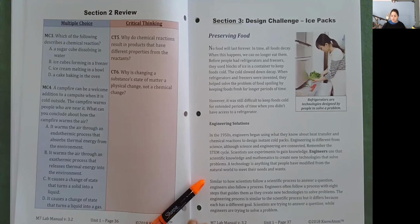Similar to how scientists follow a scientific process to answer a question, engineers also follow a process. Engineers often follow a process with 8 steps that guides them as they create new technologies to solve problems. The engineering process is similar to the scientific process, but it differs because each has a different goal. Scientists are trying to answer a question, while an engineer is trying to solve a problem.